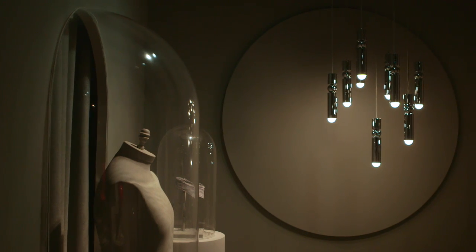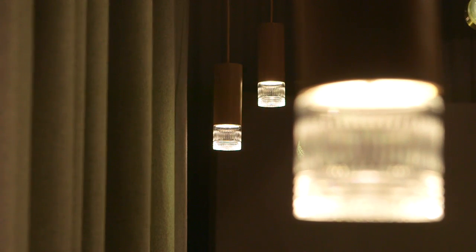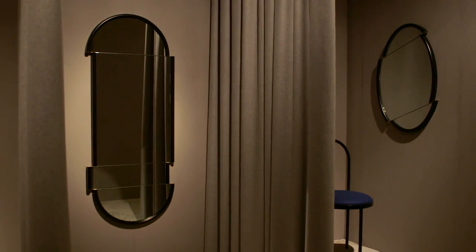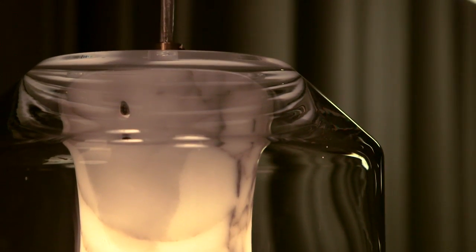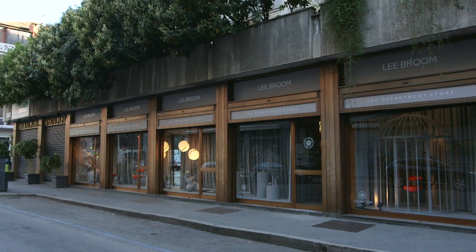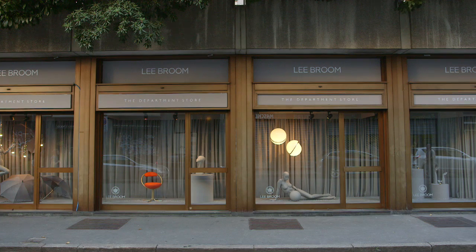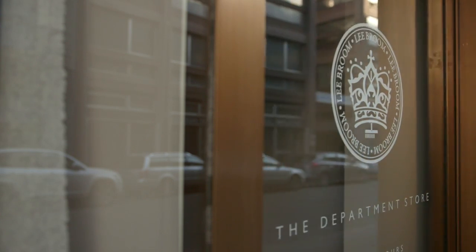So we have 20 to 25 new pieces, so it's a large collection, and I wanted to find an environment where I could display those pieces that made sense. There were around 10 different collections within those 25 pieces. I came across this street of disused shops on Via Capellini, and immediately I was like, okay, this would make a perfect Broom department store.